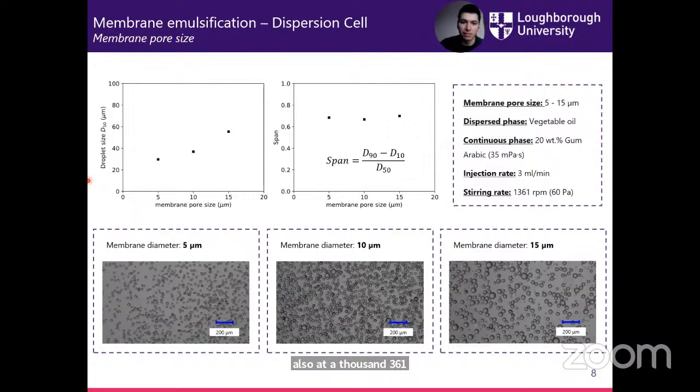And we see that by increasing the membrane pore size, we can increase the droplet size, hence a larger capillary force wanting to hold those droplets together. And on the right, we see the uniformity of our emulsion, which tends to stay quite uniform regardless of the pore size.